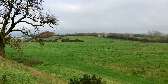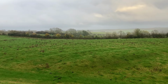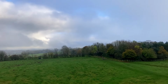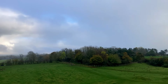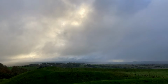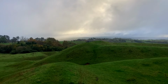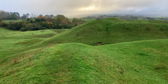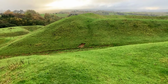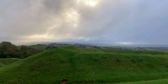So down here you can see evidence of ridge and furrow. So farming going on. If you want to visit this park, the car park's just down there. It can be accessed by the car if you don't fancy approaching it by walking. It's a great place to explore.